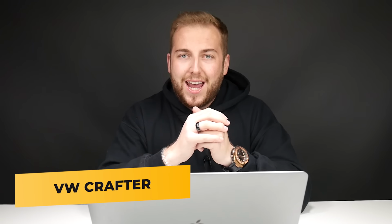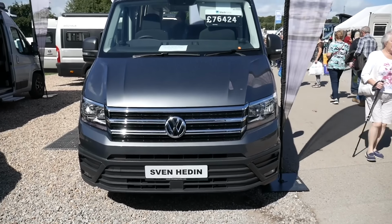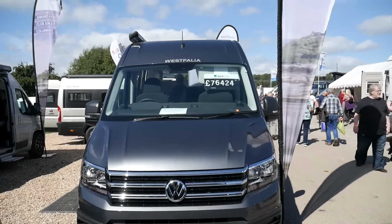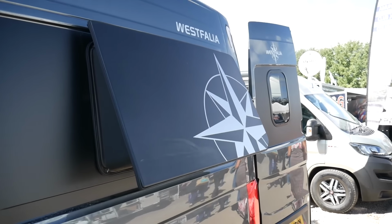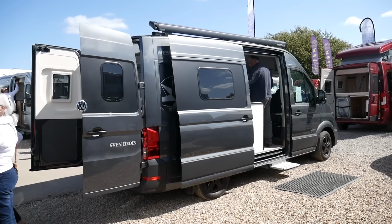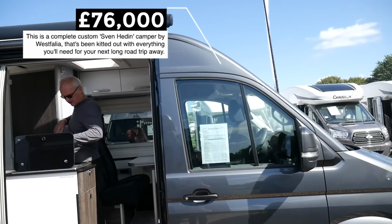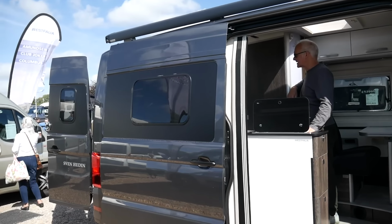And finally, number 10, this Volkswagen Westfalia camper. Now, we actually saw this being shown off in the UK and it blew our minds. This custom Van Hedin Crafter cost £75,000. That's about $100,000. And it's designed to take you and your family and probably a couple of pets to anywhere your heart desires. It's a high-end luxury conversion with lots of space and a built-in shower.